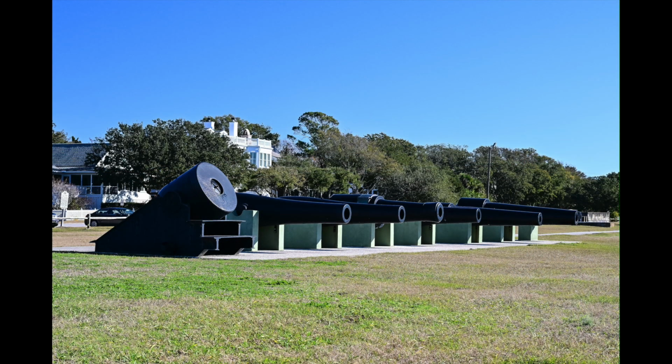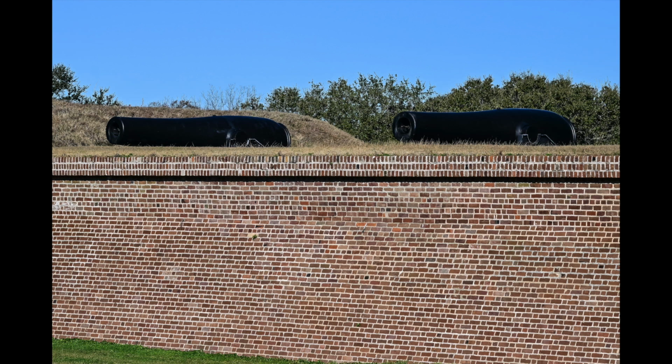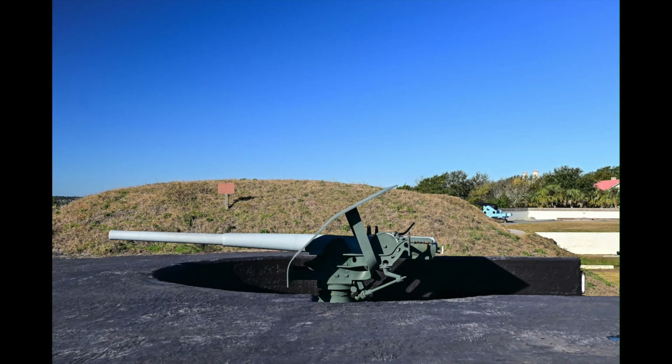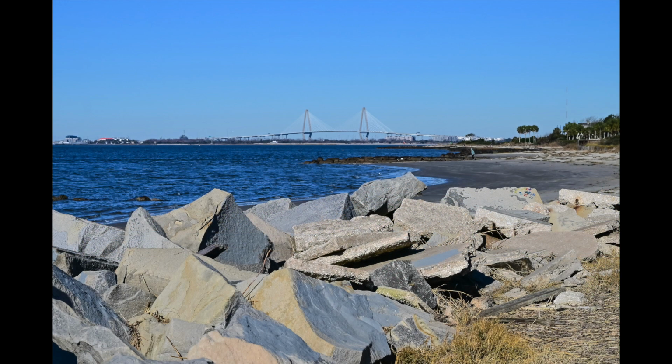And here's a series of cannons at the ground level. The one to the far left is like really, really large diameter and short. I would hate to see what came out of that sucker. But it was just a real interesting area to be in, and very easy to get to. And then finishing up with just a few pictures walking along the water line. And you can see the bridge leading into Charleston in the background.